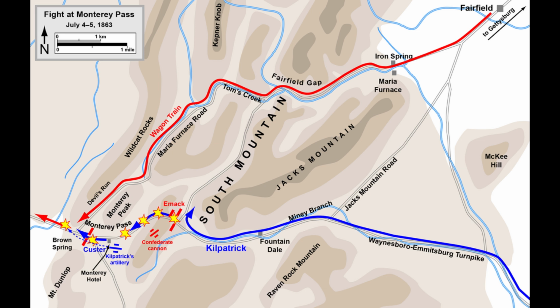The remaining Confederate force on top of the road up the hill to the pass consisted of a detachment of 20 dismounted cavalrymen under Captain George E. Emack from the 1st Maryland Cavalry Battalion, along with a single cannon. As Union troopers from the 5th Michigan approached Emack's men, the cannon opened fire and 8 of the Marylanders conducted a mounted charge into the head of the Union column.